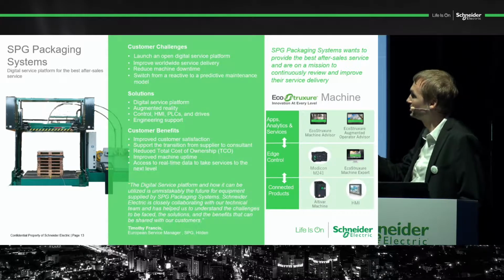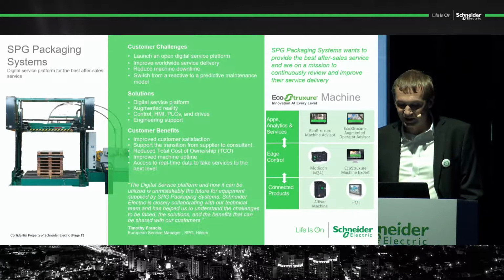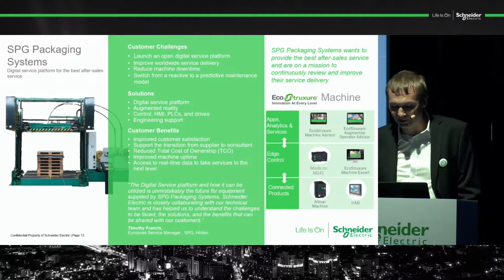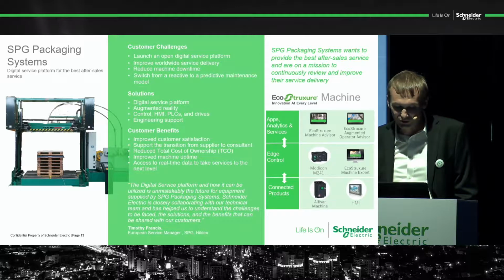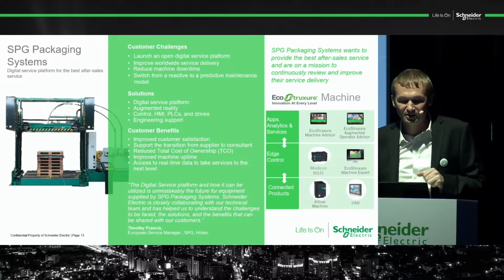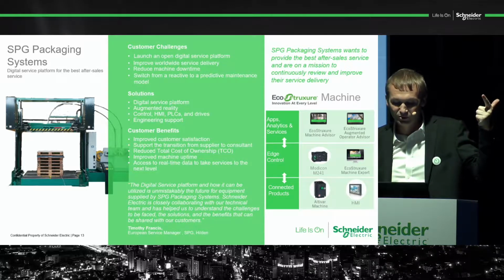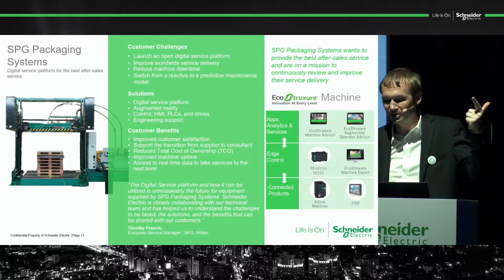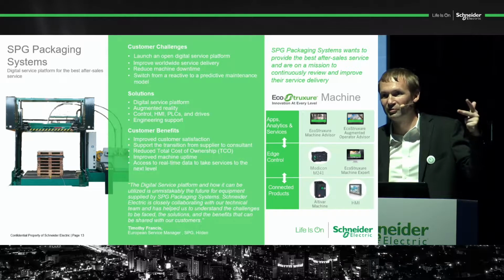The service department said, Schneider Electric is closely collaborating with our technical team and has helped us to understand the challenges to be faced, the solution, and the benefits that can be shared with our customers. 3 problems were solved. Number 1, improve service delivery. Number 2, implementation of predictive model. And number 3, reduce total cost of ownership.